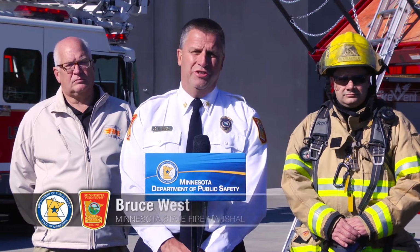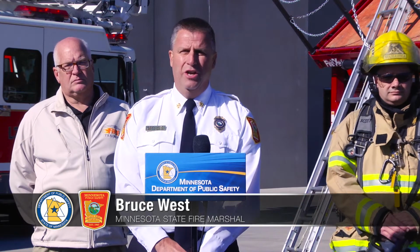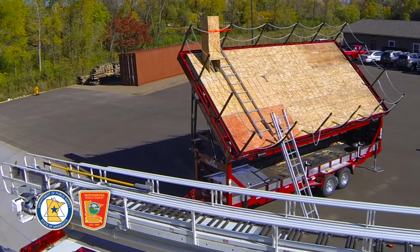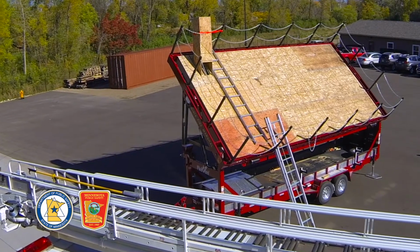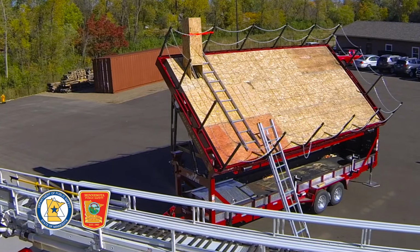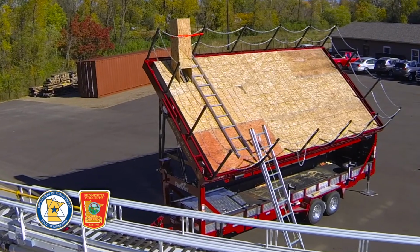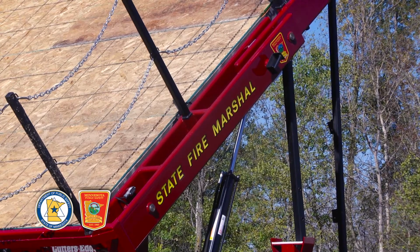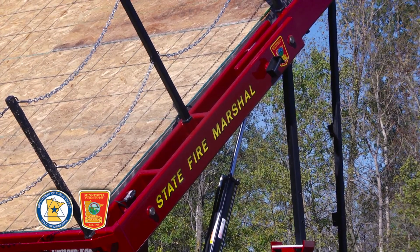But over my shoulder is the training trailer. The State Fire Marshal Division has 3 of these training trailers strategically located around the state, one in St. Cloud, one in Mankato, and one in Detroit Lakes. They're for fire departments across the state, from the metro to greater Minnesota, where they can use this as a tool to sharpen their skills.